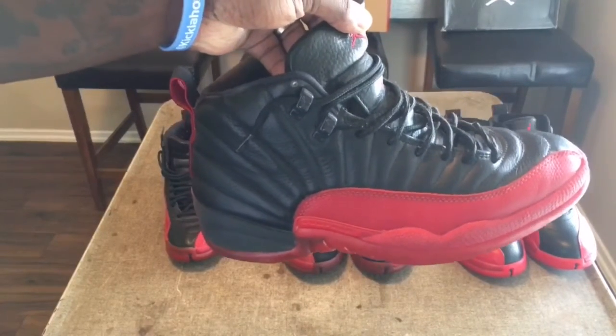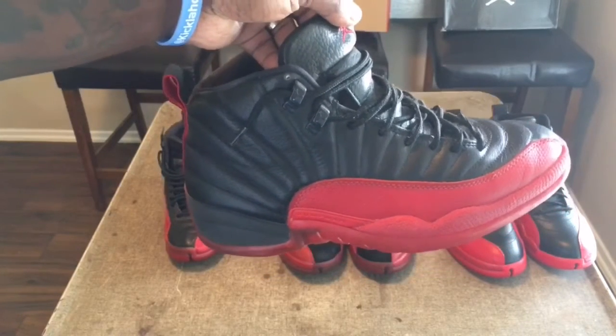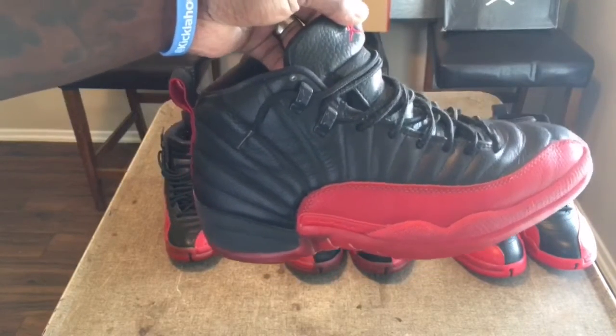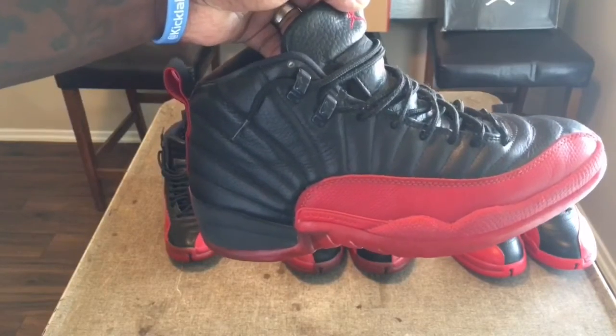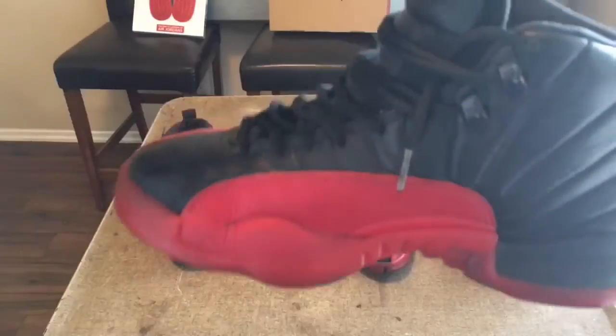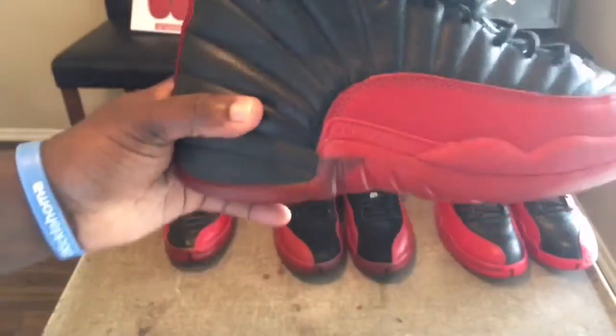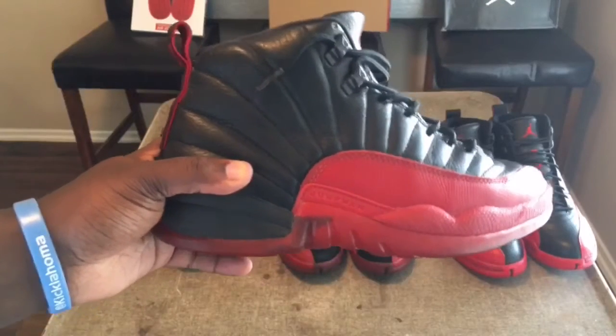And shout out to Jumpman Bostic, because he gave me information on this shoe, the price and everything. He said on January 1st of 1997, this shoe was priced at $135. So imagine that, the market now, looking at 190 up, 225 up. This is crazy. So of course you see this shoe, this buttery leather, you can see the details to it. For this to be a 1997, this looks like a brand new shoe.